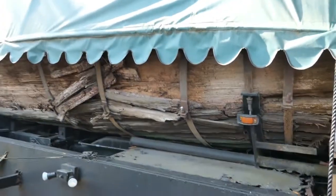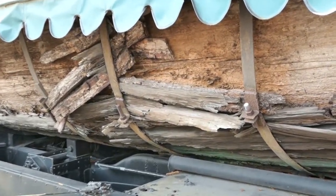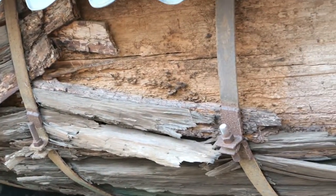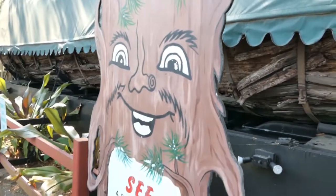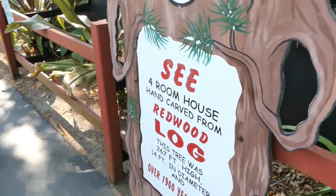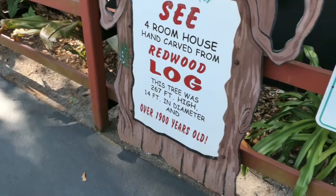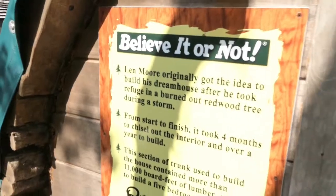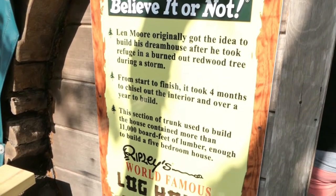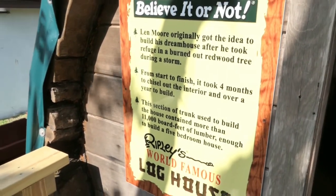This is a log. It's a big log. You can see a real log right there. There's the bark falling apart because it's pretty old. They have these metal bars, straps, to help hold it in place so it doesn't fall apart. This friendly looking guy here is holding the sign. So see, this is a four-room house hand-carved from a redwood log. It's over 1900 years old. It's an old log. I think we're gonna go inside. There's some facts there if you wanna pause the video and take a look at that. In the meantime, I'm gonna go in.